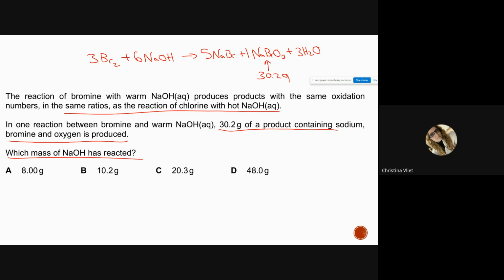And what are we looking for? What are they asking in the question? The mass of NaOH. Which means we are looking for this in grams. So this is a grams to, well, it's just a grams to grams question, right? So all we need is the relative molecular mass of NaBrO3 and the relative molecular mass of 6 sodium hydroxide. Can we get that? All right, let's pull the relative molecular mass of NaBrO3.